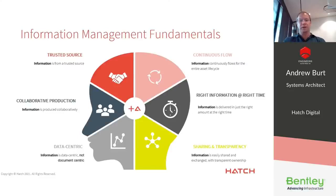The information has to be data-centric. It's not just about document-centric moving into the digital twin space. So it's not about traditional deliverables, it's about information, whether it be equipment lists, asset registers, information that's generated out of process simulation models, or content that comes from intelligent bills of materials from 3D models.